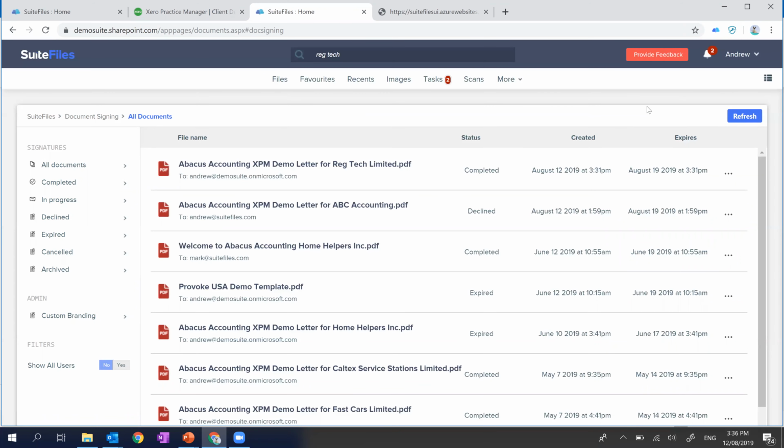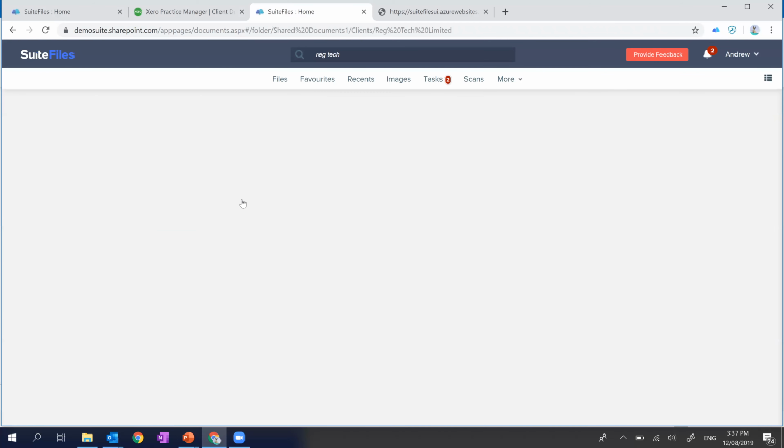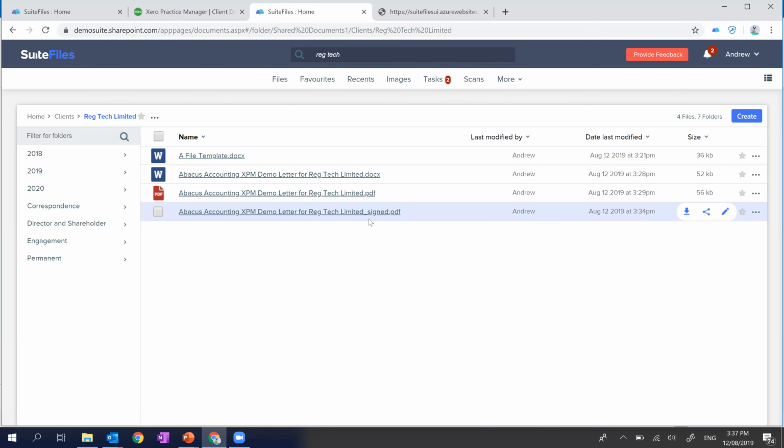So really simple, easy to use document signing feature for any file that you set up in SuiteFiles. The document gets created in SuiteFiles, set up for signing, and then the signed file ends up back in your SuiteFiles folder. You never have to move a file to another third-party solution to send out for signing, and then when you get the signed copy, move it back into SuiteFiles. It's all in here for you.